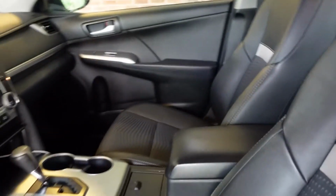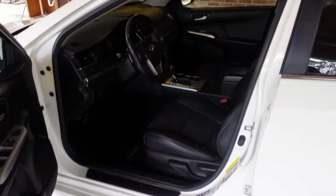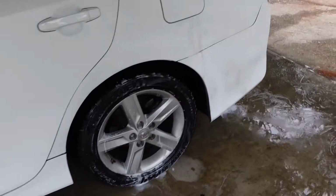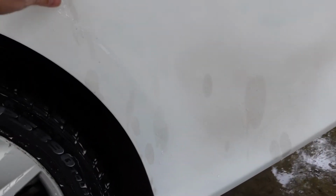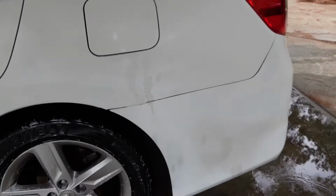I've been driving it to work every day. I probably put 10,000 miles on it so far. And it's been perfect. Here's one little issue. I guess gasoline came down and damaged this. A few spots here. I don't know if I should try to sand it and paint it or what.